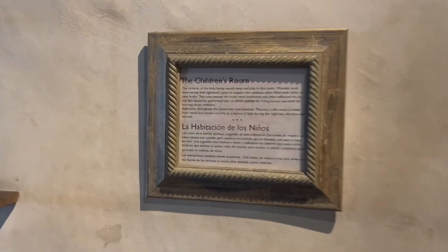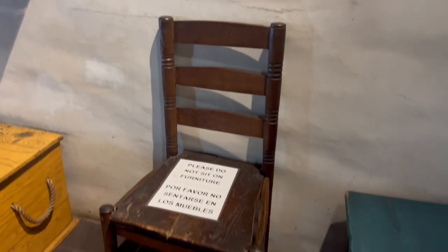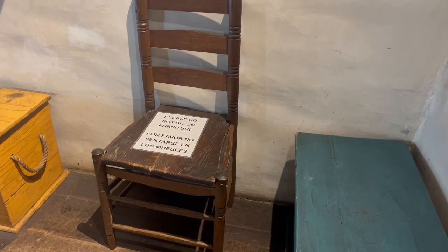This here is the children's room. La habitación de los niños, the children's room. Please do not sit on the 200-year-old chair because you're gonna break it and you might fall. Well, you might not break it, it's real wood.